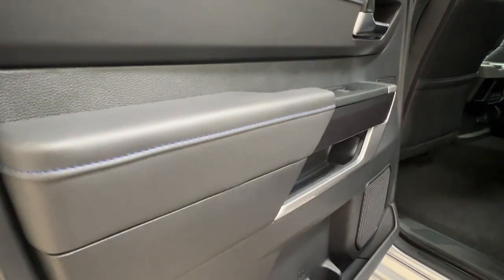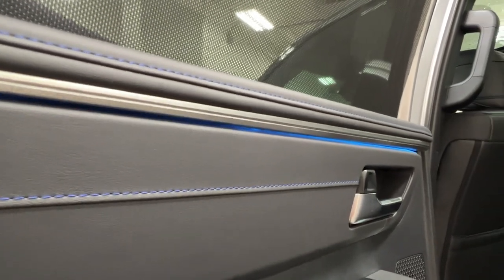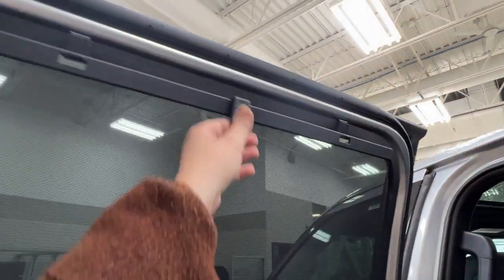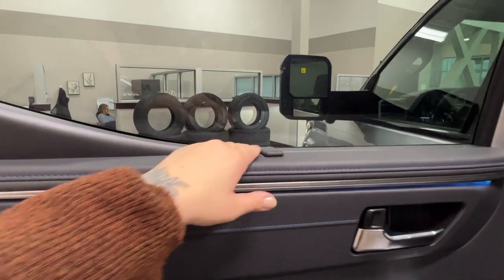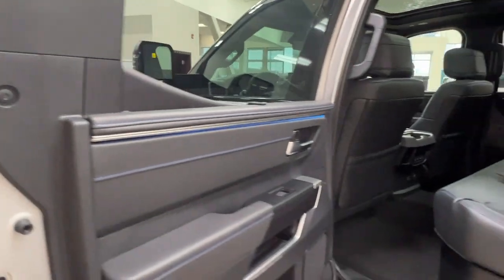In the door, plenty of additional storage. Again, the black with the blue stitching, and you have a sight of that nice ambient lighting that you'll find throughout the front of the cab too. Windows have built-in sunshades, which easily attach up top and can unroll and go flat in with the side of the door frame. Great for just keeping the sun out of everybody in the back's eyes.